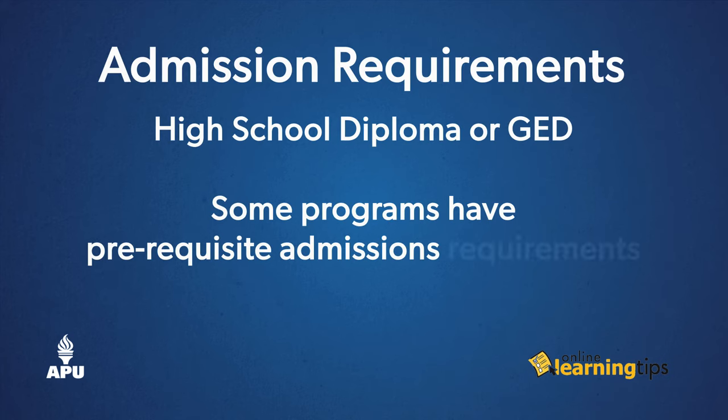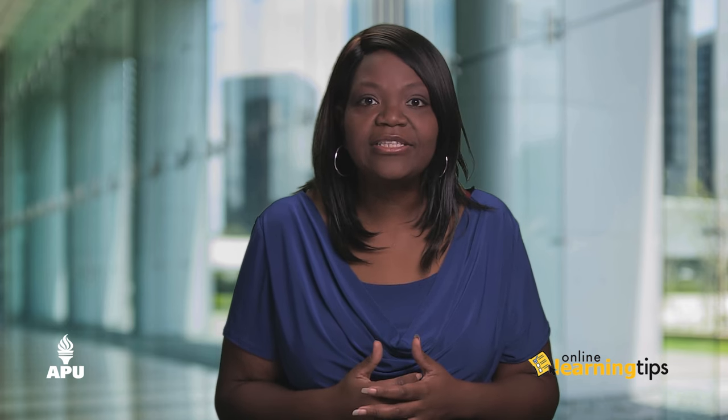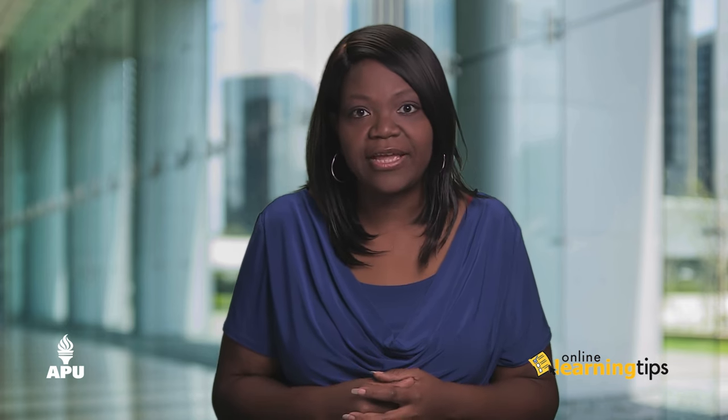Number 3, know the admissions requirements for the university and your program. For the most part, our main admissions requirement is to have a high school diploma or GED equivalent. Another part of our admissions process is our transfer credit evaluation application and our college readiness assessment for our undergraduate students.